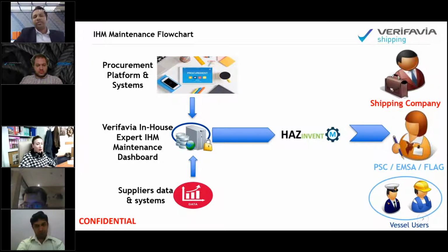So on Verifavia's dashboard, we are reviewing all the POs. We are liaising with the suppliers. The suppliers can actually connect their database with our system directly. So every time there's a PO request to the supplier, they can just click on submit data to Verifavia, and the data comes into our dashboard.